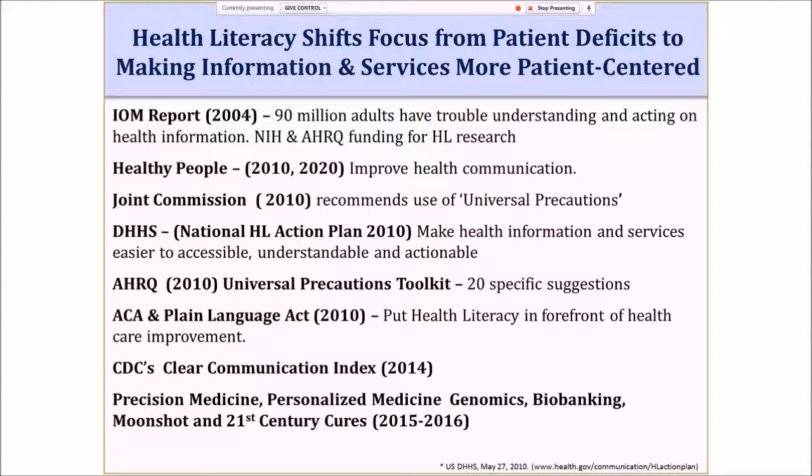And so when we first started looking at this, the IOM reported on health literacy in 2004, and they said 90 million adults have trouble understanding and acting on health information. And then the NIH and AHRQ funded health literacy research through 2013, but they have stopped having requests for proposals that specifically target health literacy. So here's when things begin to change. Around 2010, Healthy People said we must improve our health communication. The Joint Commission recommends the use of universal precautions, and AHRQ came out with the Universal Precautions Toolkit the same year with 20 specific suggestions. For instance, avoid jargon, slow down, use teach back to confirm understanding.